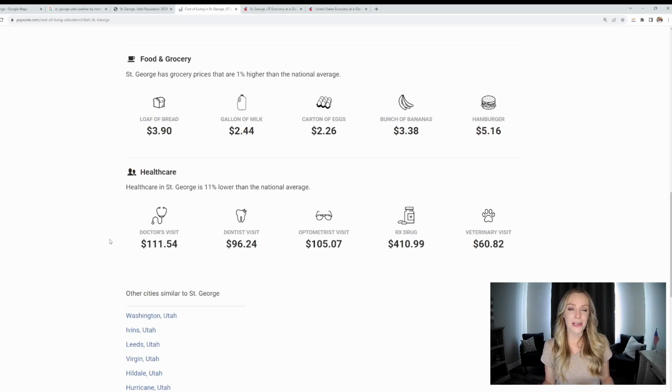Now, the great thing about St. George is going to be the healthcare. It is 11% lower than the national average. I can attest to this. When I was living in Las Vegas, I would actually drive to St. George for some healthcare procedures because they were cheaper. So if that's something that is important to you, definitely check out the healthcare costs more deeply for the issues that you might have or the type of healthcare that you need.